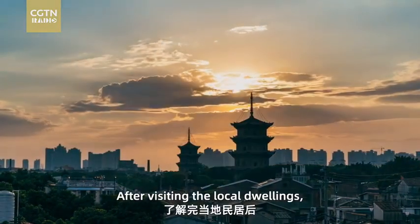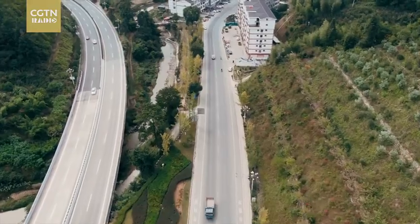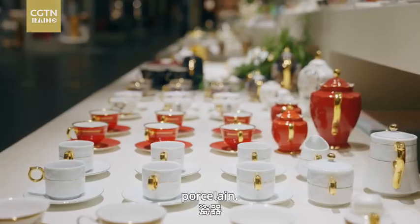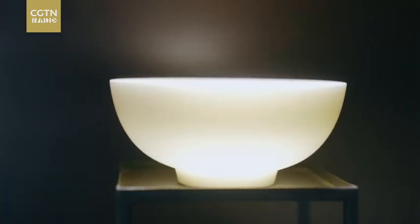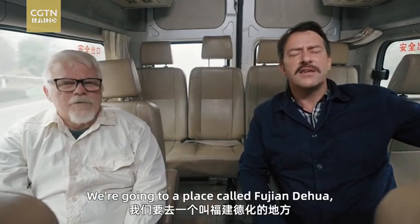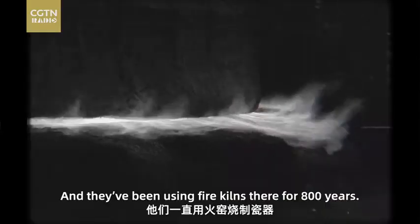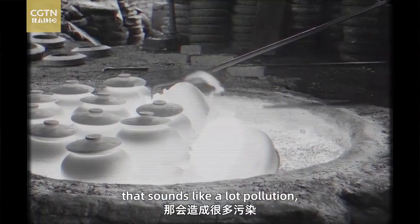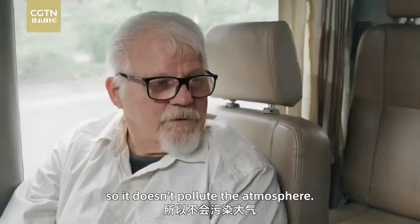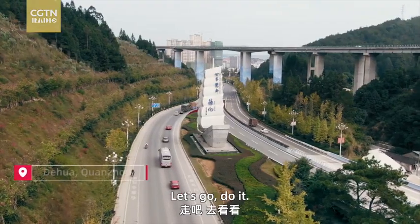After visiting the local dwellings, we decided to continue to learn more about the decorations in the homes of the locals, which means porcelain. Uncle Hanzi, where are we going? We're going to a place called Dehua. It's a porcelain factory, and they have been using fire kilns there for 800 years. Fire kilns. Wait, that sounds like a lot of pollution. Do they still use fire kilns? No, actually, lately they've updated it greatly so it doesn't pollute the atmosphere. Cool. Looking forward to it. Yeah, it'll be interesting. Let's do it.